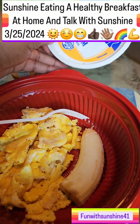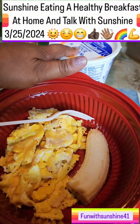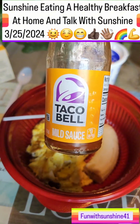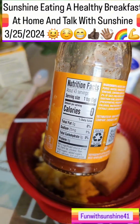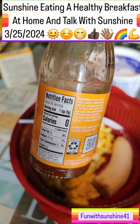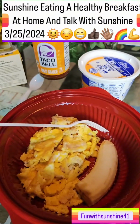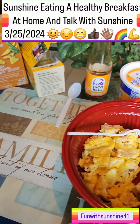And then I'm gonna add a little bit of sour cream, just like 1 tablespoon of sour cream on top of the eggs. And I'm gonna add this Taco Bell mild sauce because it's like 0 calories and very little sodium in here, so this will be okay. I'm just gonna add a little bit of this on top of the eggs. And then I'm gonna have some tea.